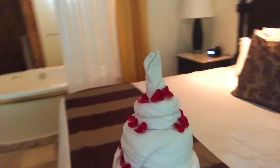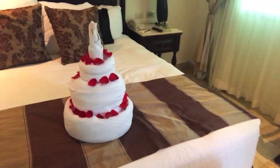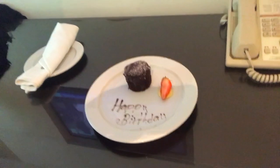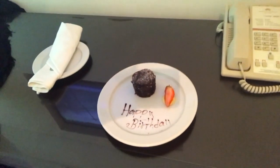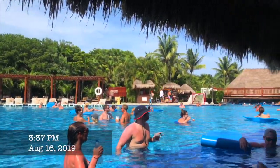Okay. But let me show y'all my birthday cake. It's so cute. I told them it's my birthday because it is. And it still is. And then they brought me this too. It says happy birthday. I'm the birthday girl. Who wants to have the recipe?